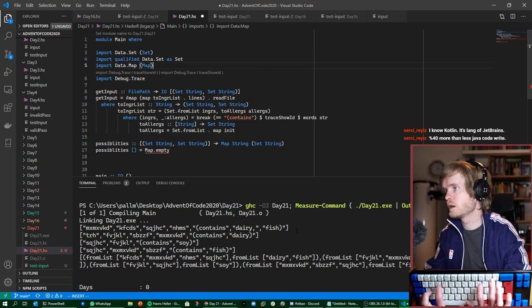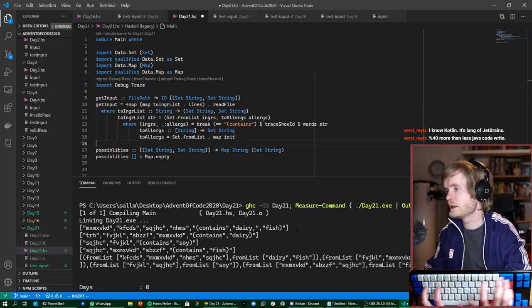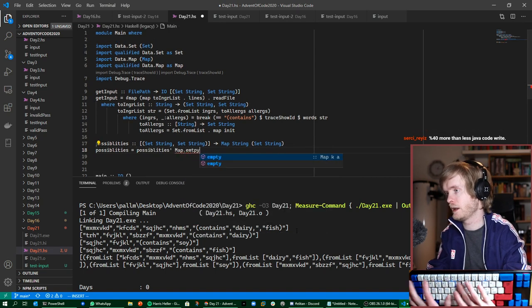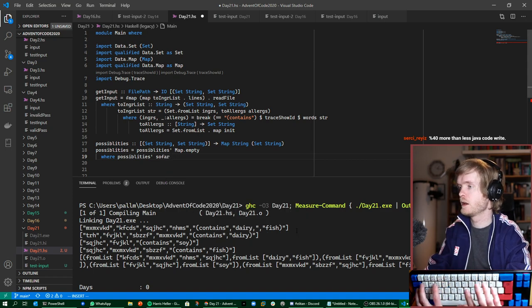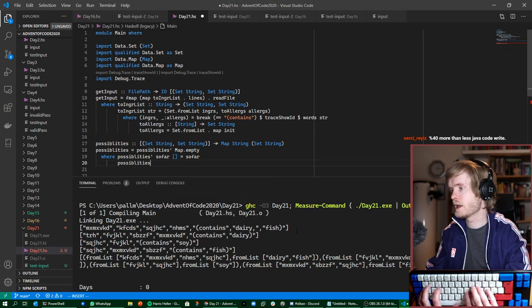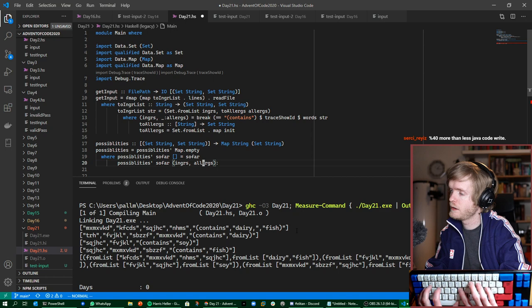So, you know, I'm not gonna write it in a tail recursive way. Okay, I'll just write it in a tail recursive way. It's gonna be fine. So this possibilities is just gonna be possibilities' of Map.empty. Classic. Now where possibilities' is gonna be, so far is going to be, and then so far empty is equal so far. Possibilities' so far, and then here we have ingredients and allergens, and then something more.